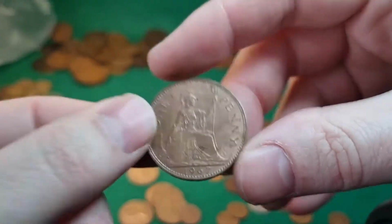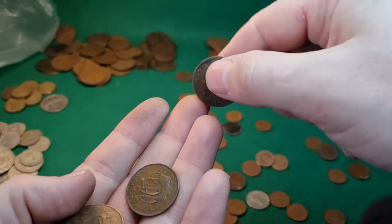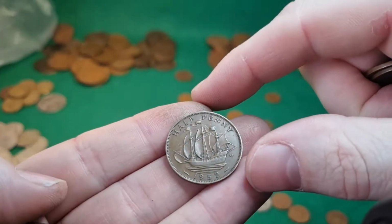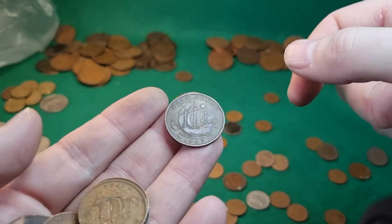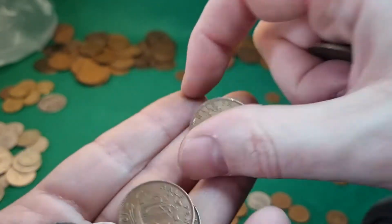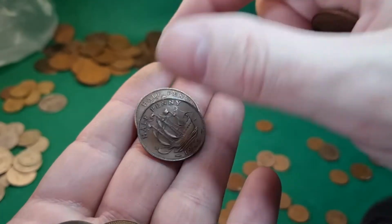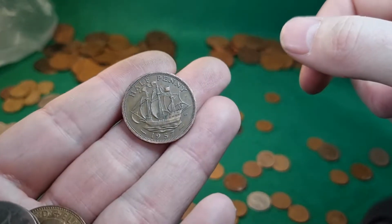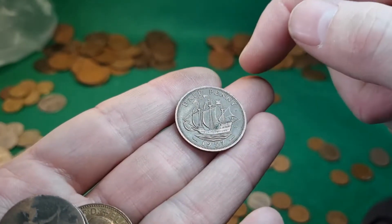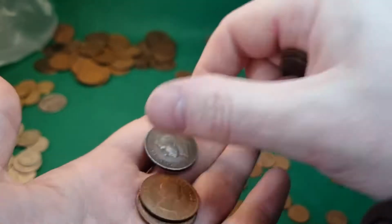There's another rogue penny from 67. 1962. 1947. 1952. 1949. 1964. We've got 1944. 1949. Another 1957, with what appears to be the rough waves. I'll check them out after though, when we're not going to get a date on.